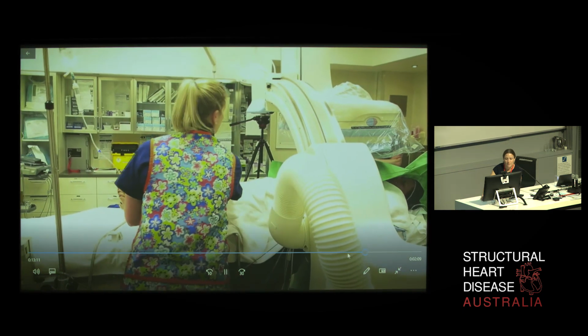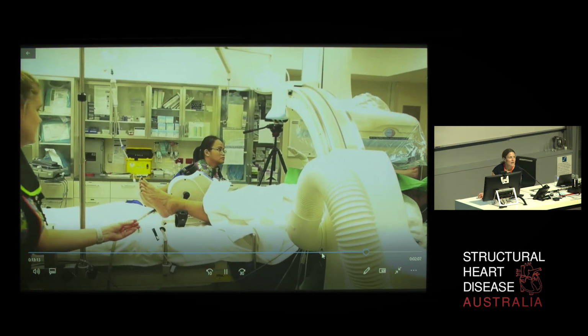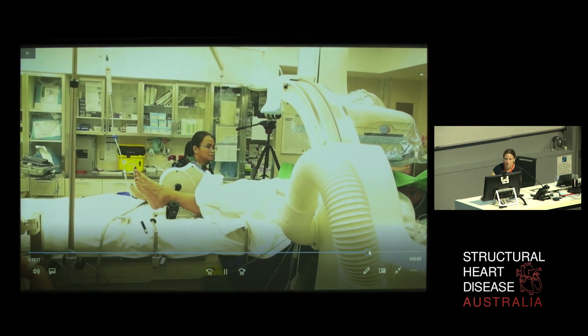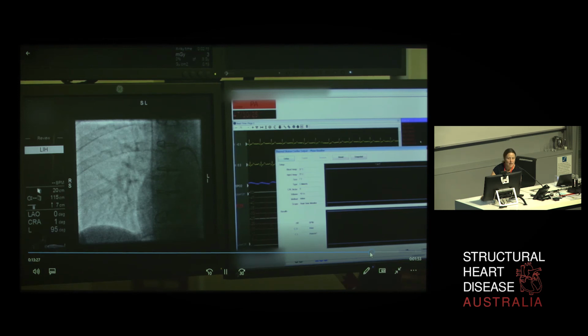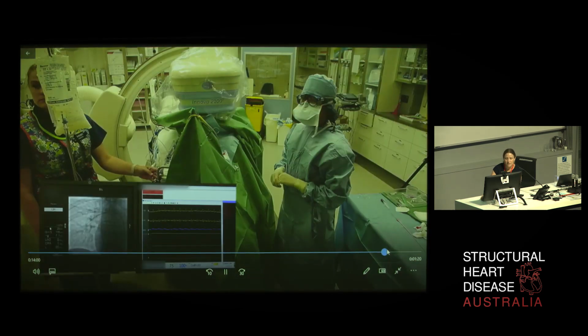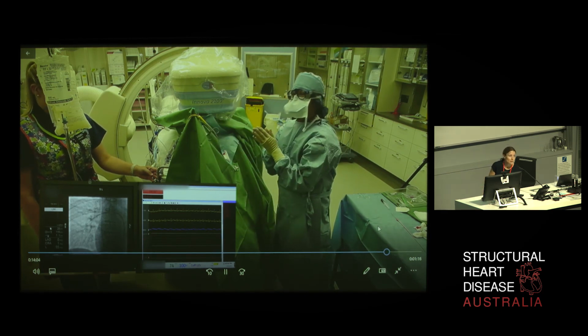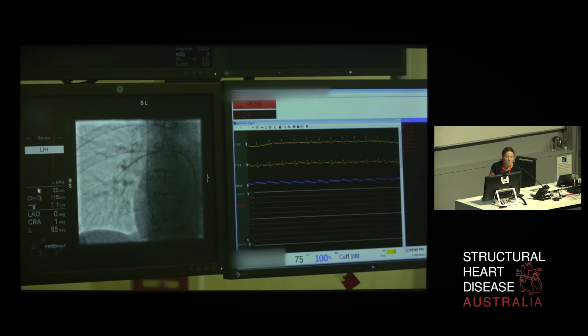And then we quickly race around, lower the legs, lie them flat, and quickly grab all those pressures again to see what the immediate post-exercise pressure is, and cardiac output as well, so that we can work out all those values. I think that's it. It's very important at the end of the case to take out the tubing on expiration. I won't show you any more.